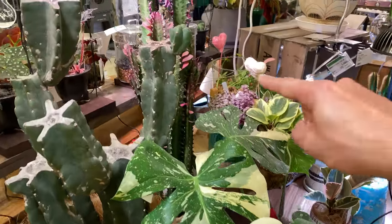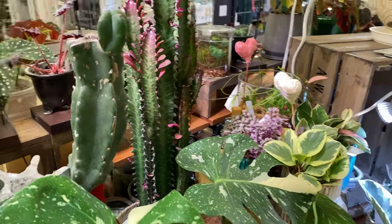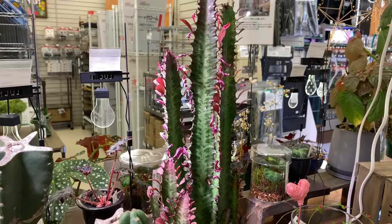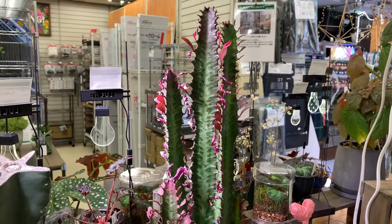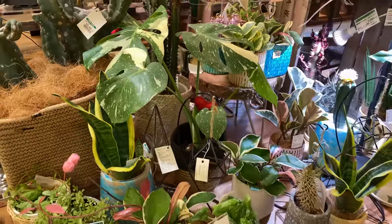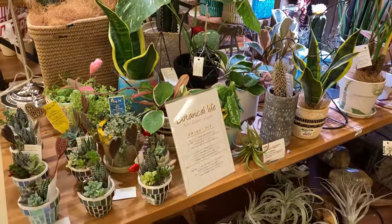What is this one? Do you know what this one is, Yumi? Yes, that's a type of euphorbia. And it's pink. Wow. Yeah. That's a nice one. Wow. I was not expecting that.